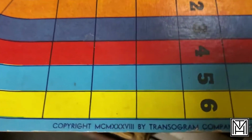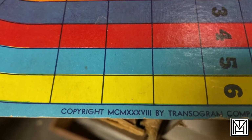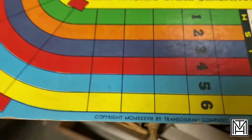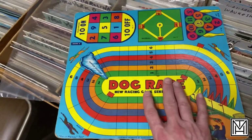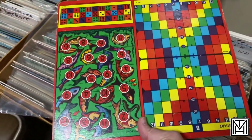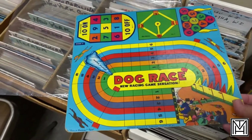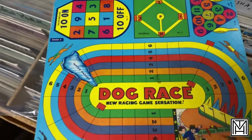So then you come in with your Roman numerals. You'll see MCM is 1900, XXX is 30, and then 8. So this is actually 1938. So we've got a pre-World War II copyrighted game board, and considering its age, in fantastic condition. And I just think that's a fun one. You probably could research what the games are and try to figure out how to play them.